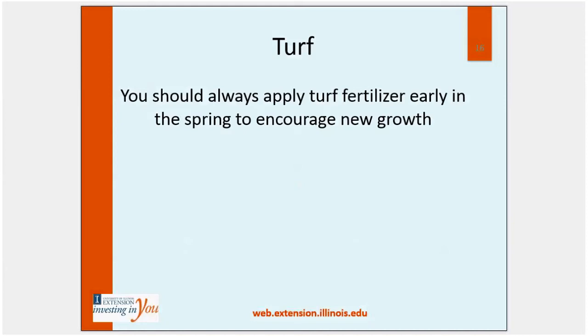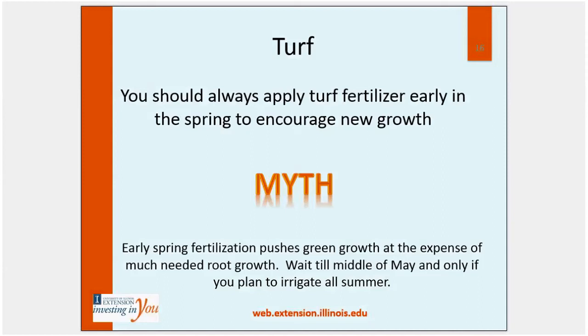Should you apply turf fertilizer early in the spring to encourage new growth? I'll be the first to tell you, don't do it. What ends up happening when we do early spring fertilization is it pushes a bunch of green leafy growth at the expense of needed root growth.